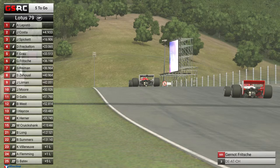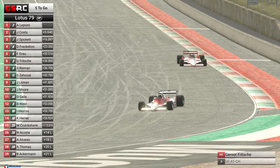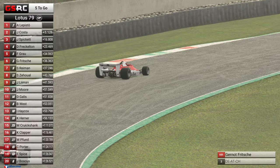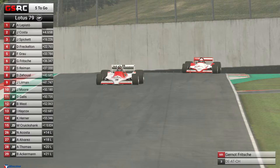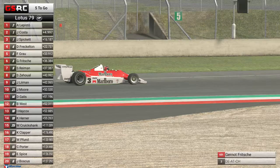Freesia is now up to sixth, 2.5 seconds to catch up to Grau. Grau's last lap was a 36.1. Freesia a 35.3. I think this is doable. I mean, Gernot has just set two purple laps right after each other. And actually, no, I am wrong. Antti Lapisto just laid down a 35.2. So it's Gernot with two personal bests back to back, and he is the second fastest car on the racetrack.